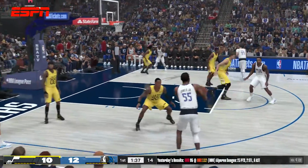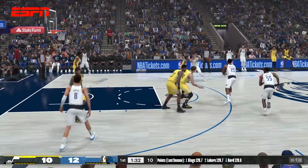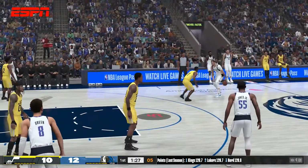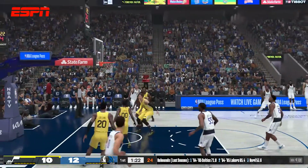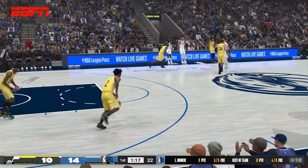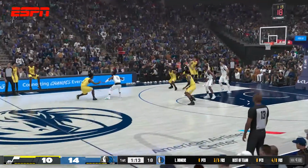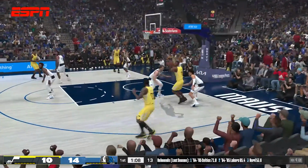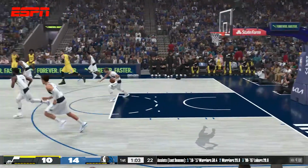Doncic finds Washington. Now here's Green. Pass to Doncic. Fires from the wing. Again, Dallas. He's hot this quarter, getting the shots he wants, and he's delivering. Sexton with it. Clarkson for three. Doncic grabs the miss. The Mavericks leading.